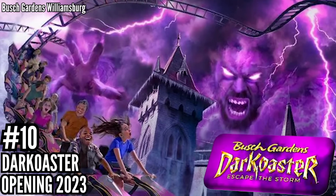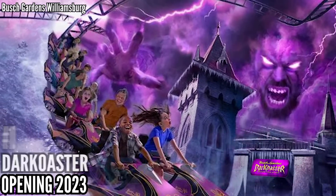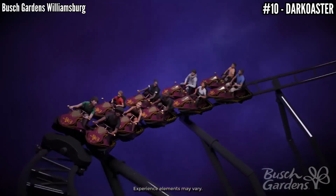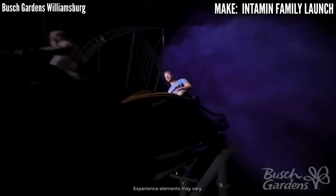Number 10. Dark Coaster, an Intamin family launch coaster, opening in 2023. I am obviously projecting here. This is brand new this year and I have not ridden it. We know it's indoors, we know it has 4 launches, we know it's family friendly, and we know you're on those jet ski style trains.